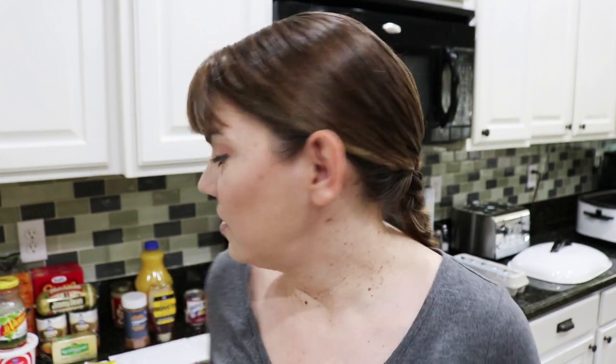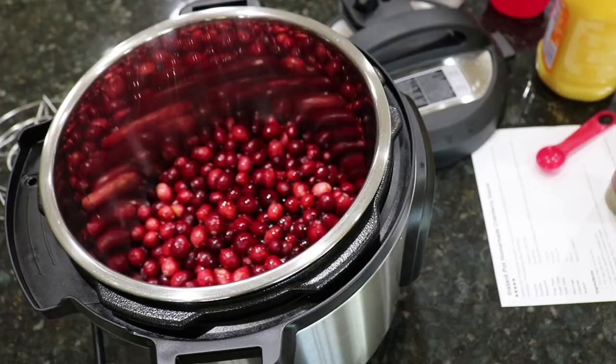So I also like to line up everything that I need to do in order. So obviously before we start making the turkey, we gotta make the stuffing. So we're gonna do that first, and then things that need to be cold, like the pie or the cranberry sauce and all of that, you know, just do it in order and make your life a little bit easier.